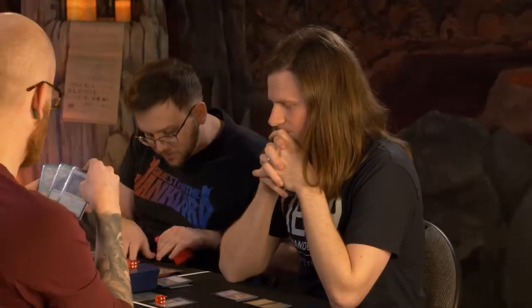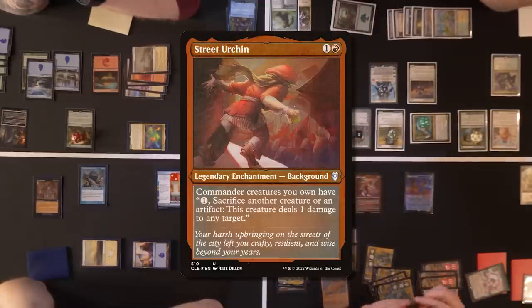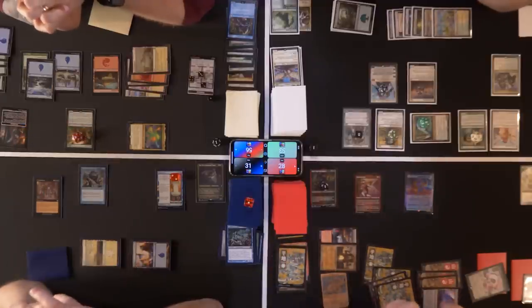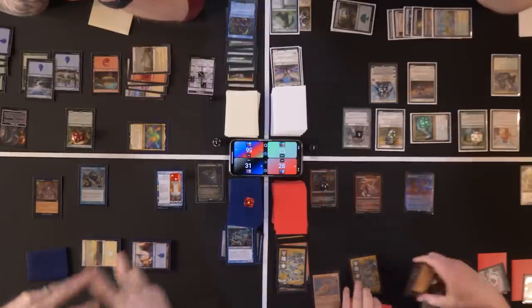Okay, and then I'm going to pay 2 for Street Urchin. It does nothing right now. Sweet. But when I have my commander, it will gain 1, sacrifice another creature or artifact. This creature deals 1 damage to any target. Cool. And that'll be my turn. I will pass.